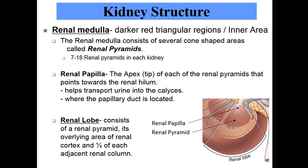And then a renal lobe consists of one renal pyramid and its overlying area of renal cortex and half of each adjacent renal column. So what that means is we've got the entire renal pyramid, and then we also get the lighter red area at the base of each pyramid and half of the lighter red area that runs along the side of each pyramid. And that constitutes one renal lobe.